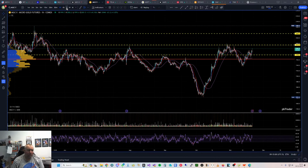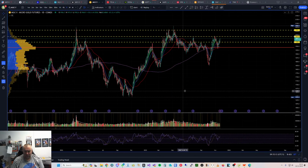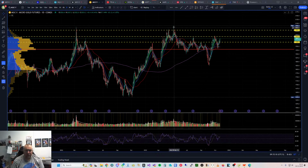Let's look at the hourly, daily. There, May 23. Okay, no, we've still got those highs to get through. May this year, April. But look at that, we've come up, we've put in this flag pattern, and we've broken out. Yeah, I quite like the break and retest still of 2014, that area there, break and retest long. That's what I'm watching for.